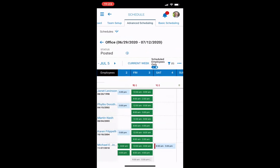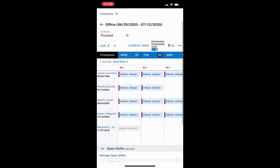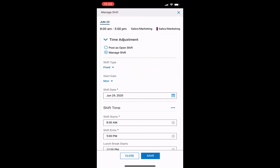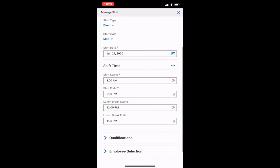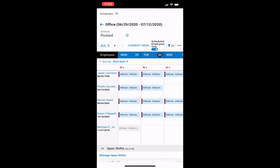And then we have the functionality to just click into a shift. Okay, and I can easily manage it. Maybe they have to change their shift time or their skill. So they would just come to the screen and edit the shifts. If I want to add a new shift, I would just click the ellipses here and then add new shift.